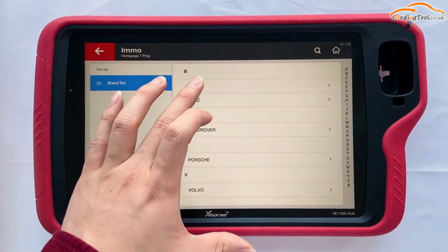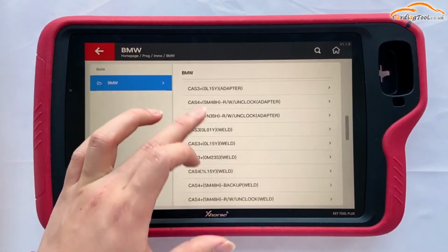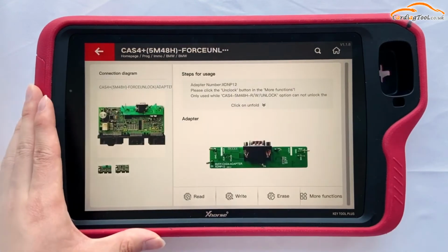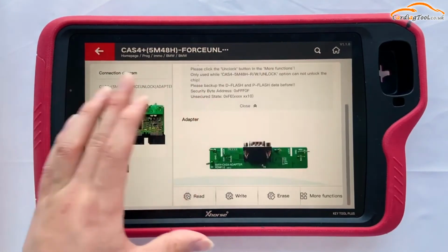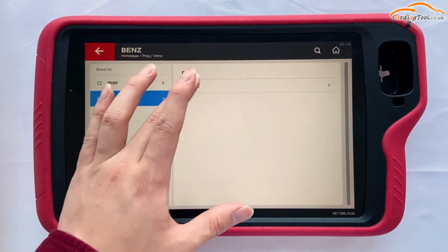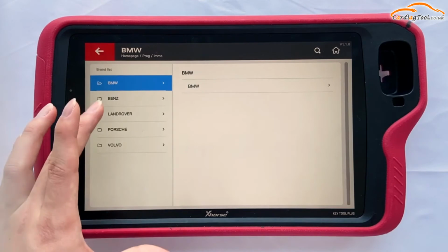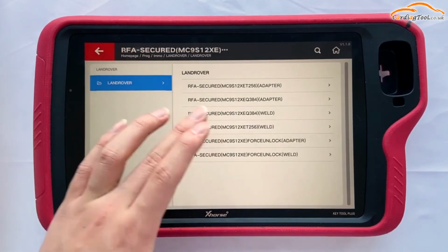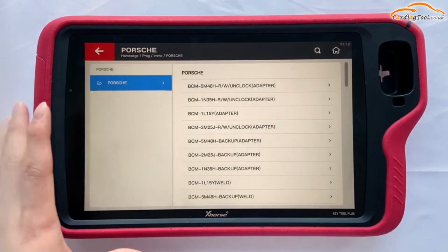Immobilizer, choose BMW. It supports different immobilizer system. Class 3, Class 4, FEM. Click Class 4. You can check the operation steps and connecting diagram. Mercedes-Benz, EIS, Land Rover, RFA. It's the same. Porsche, BCM. It's the same.